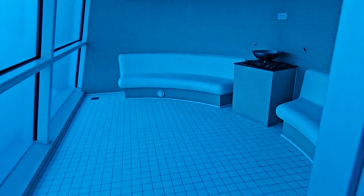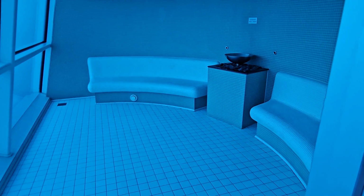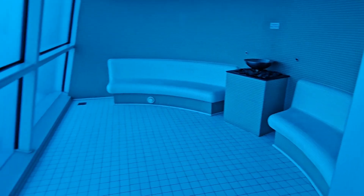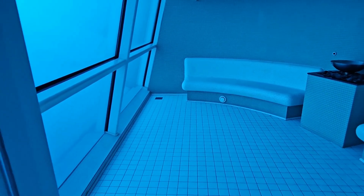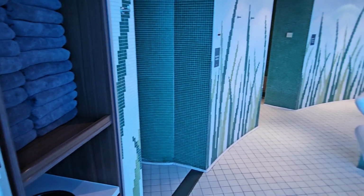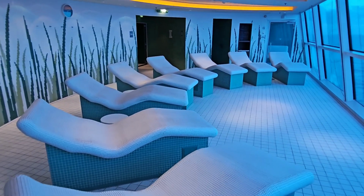And this is the aromatic suite, so you can sit in here. It's like a steam room with some lovely aromatics, and it's a nice little comfortable area. And of course it's got a great view across the ocean, so when we're at sea you can use that. Lots of towels available, and of course the relaxer chairs themselves.